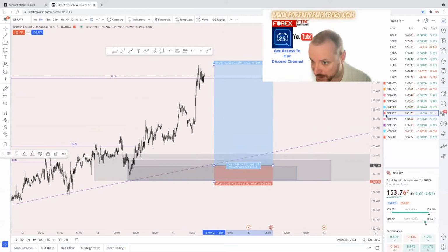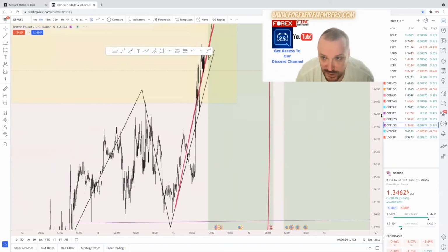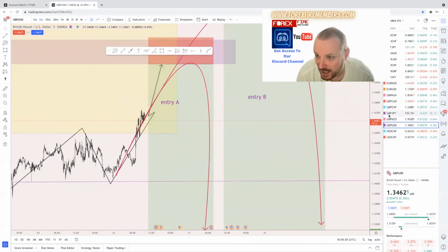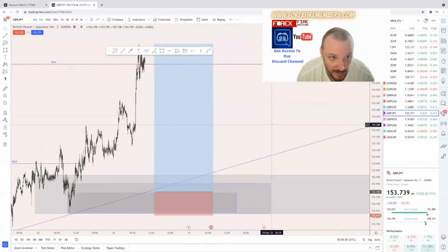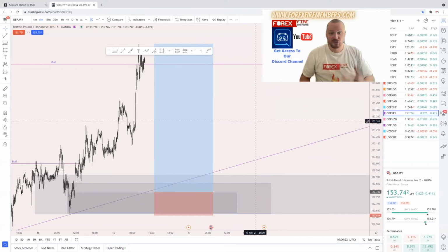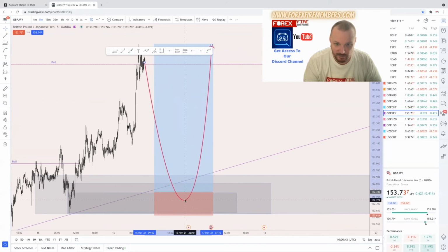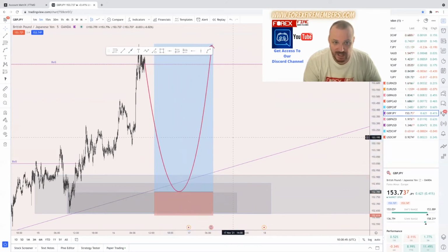Again, the purple is on the GBP USD, which is one we were looking at, and we've got purple on the GBP JPY. Okay, so we've got 2 areas that we're looking at. We'll see what happens through the week with this. These are very, very longer term sort of prospects.